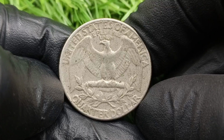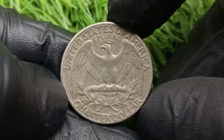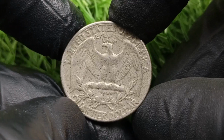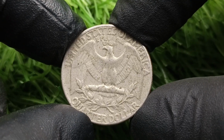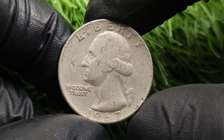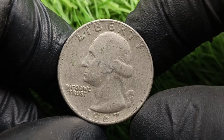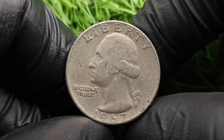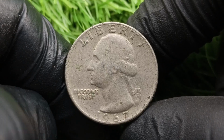Every discovery reminds us that coin collecting is not simply about financial value. It is about curiosity, patience, and preserving pieces of history that might otherwise be forgotten. That spirit of exploration continues to inspire collectors around the world, ensuring that the 1967 Washington Quarter remains one of the most fascinating modern issues in the Washington Quarter series.